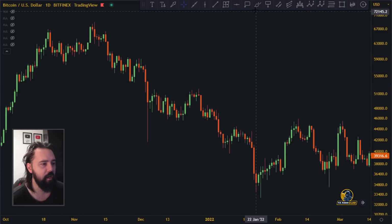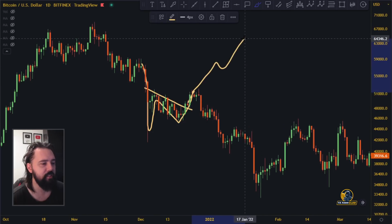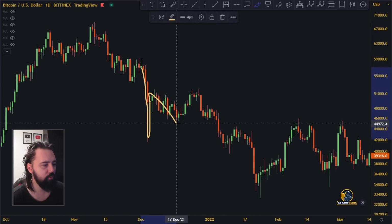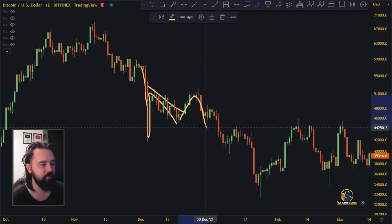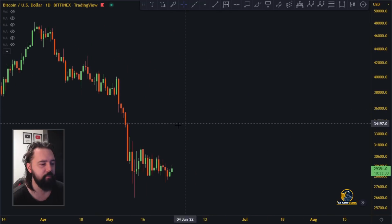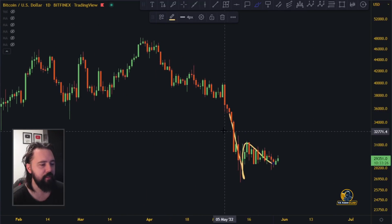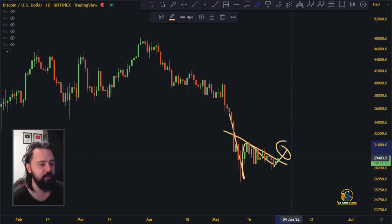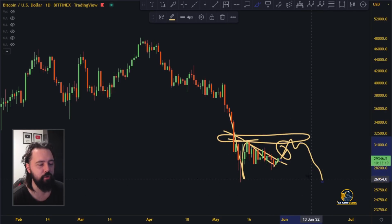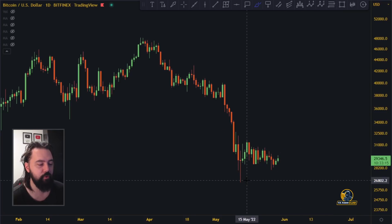So how does this actually play out? Do we do the move up here and then, like in 2018, just continue running right to 100k, or do we do the move like over here and then get rejected? That's the question. I believe more in the rejection than in the pump towards the upside. So this move towards the downside, up, down, and then once we break this resistance up here, I'm thinking 32,000 rejection up here, and then more downward movement after that, if we break this towards the upside.